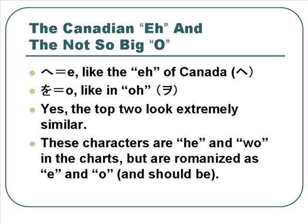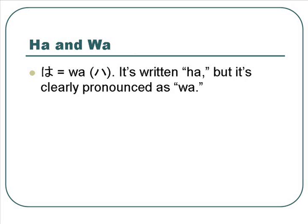These characters are spelled with a word processor and found on the charts as HE and WO, but they are romanized as E and O, and they should be. This is how they are said in Japanese. So when you're reading basic phrases saying Tokyo e, which is to Tokyo, towards Tokyo, that is how it should be understood. Then we have wa, which is written in the same way as HA, and found on the charts under HA, but it is pronounced wa. That's how it's done. That's how it has to be understood.